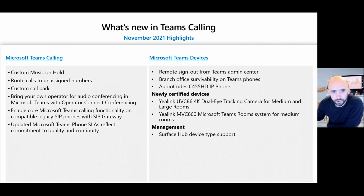So some of the highlights in November. All this information is pulled from the Teams blogs and roadmap. Within calling, custom music on hold is available, and you can route calls to unassigned numbers. We previously had that in Skype for Business Enterprise Voice, and you can do that in Teams. You can also define custom call park ranges. We had call park before, but now we can define start range, end range, and timeout, so we can customize that.